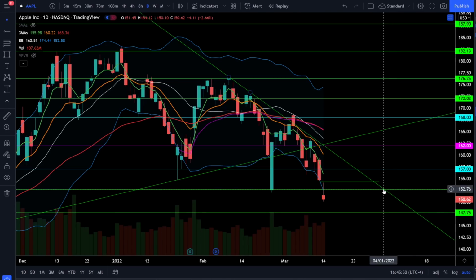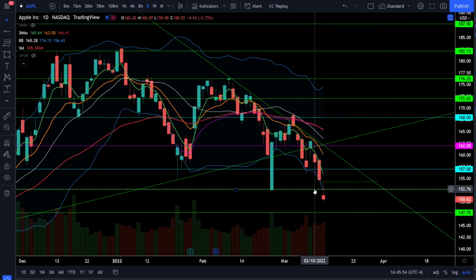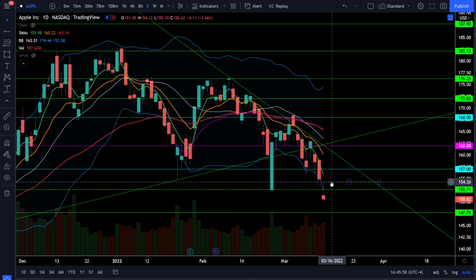On Apple stock, we were down 2.66% today, and we did see Apple losing that support level at 152, so it's more than likely coming back down to 147. It did leave a small gap to fill to the upside, which is just above 154, so we could go up there to fill that gap before we see any more downside.